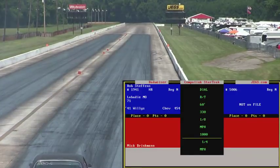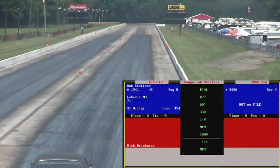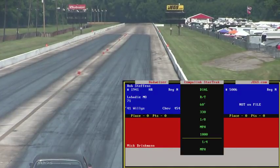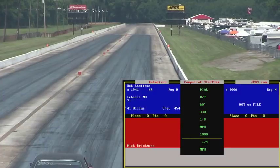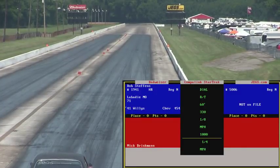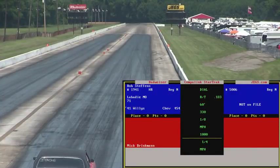Willie starts to head towards the wall. He straightens it back out, and he's headed down track. Better reaction time for the Chevelle. Willie's closing in, getting closer. He's got him. 12:56 at 108 miles an hour to a 13:73 at 98.